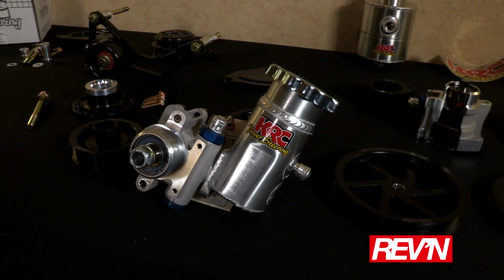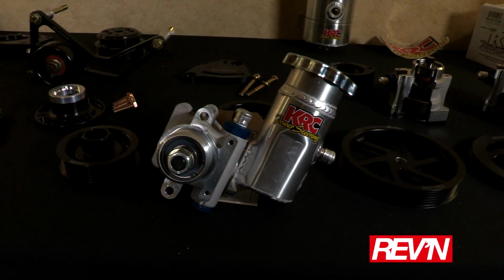Then a couple of years ago, he designed his own Pro Series pump, which is our Pro Series 2 pump. It has developed into what we have now as our NASCAR pump, which we designed straight for NASCAR to be the lightest, most efficient pump on the market that consumes the least amount of horsepower.